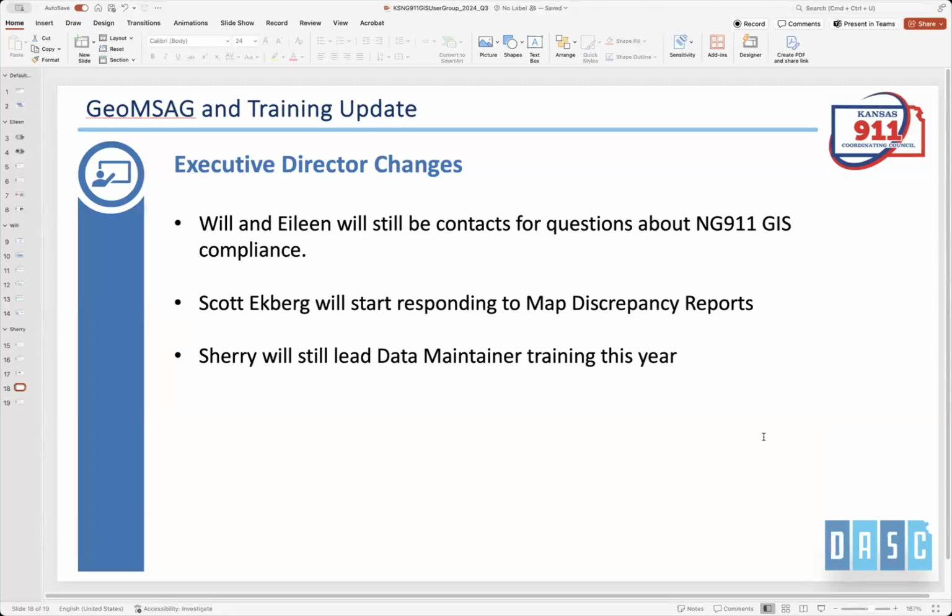And I will not be handling that going forward unless something comes up where somebody believes that I am needed to figure out what's going on. Scott Eckberg, who is way brighter about some things than I am, will be handling this, and Will has already started educating him in how the GIS processing system works in the background. I will ask you to be patient.